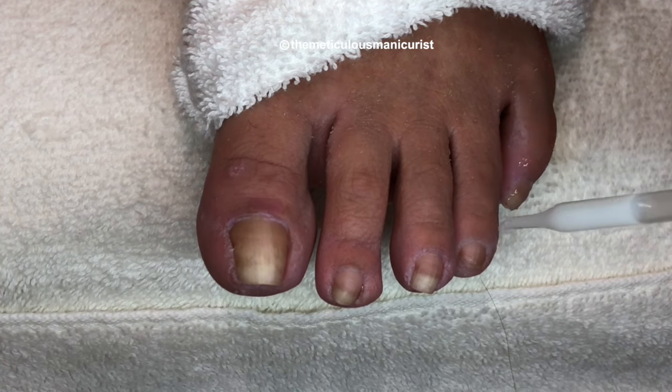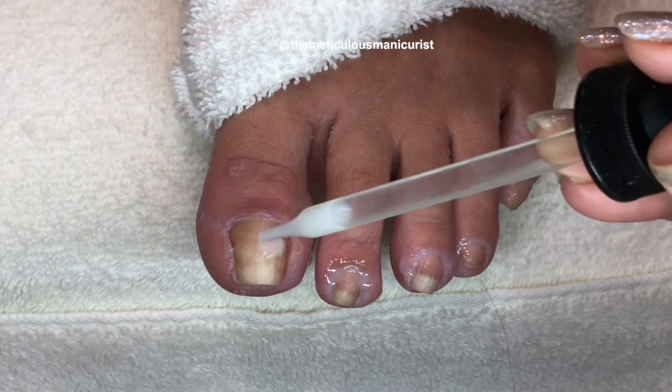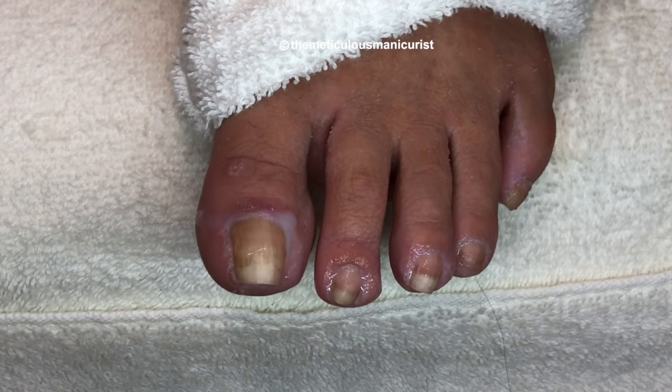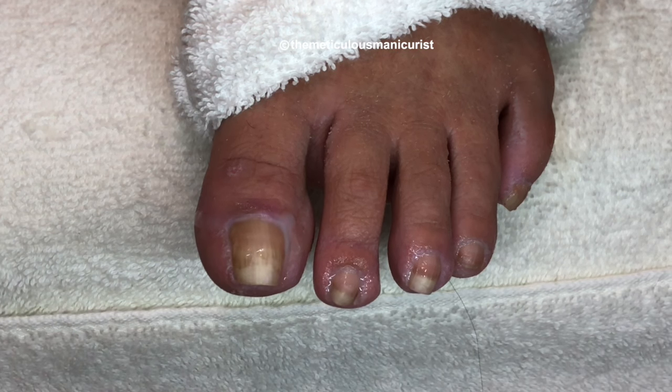Even though this was a challenging pedicure, these two were the most fun to hang out with. I hope they come back again in a couple of months so I can see the progress of her feet.